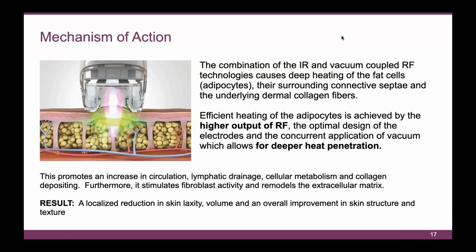But of course, we're going to increase what? Collagen, of course, because we're also increasing the stimulation of fibroblast activity, and we're going to help the whole extracellular matrix. So the skin is going to look great.